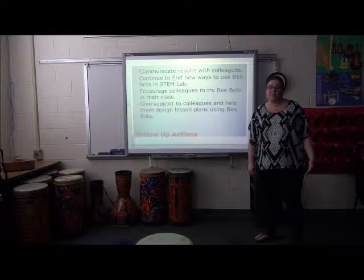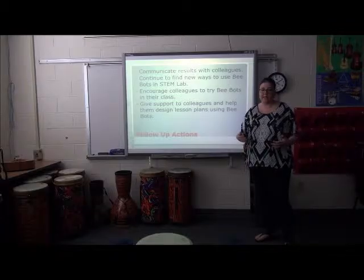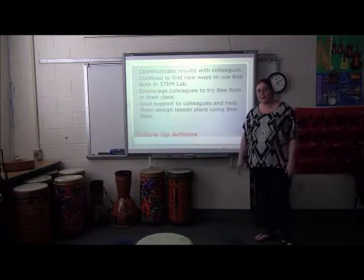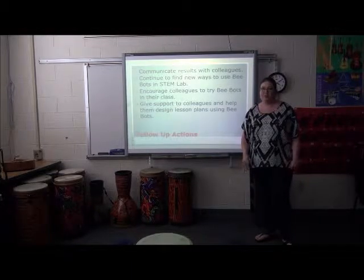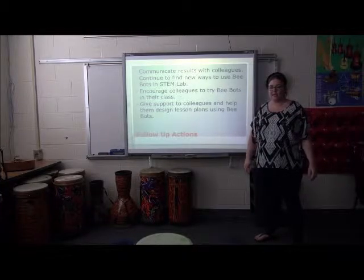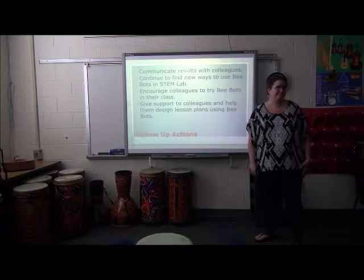We can get more Bee-Bots, and I really think you could tie them in with even music, Spanish, all of those areas. They're great for vocabulary words, they're great for sight words. Almost any curriculum I have found so far, you can tie it in. It might take some work in the beginning to make your maps, but I promise it's worth your time.